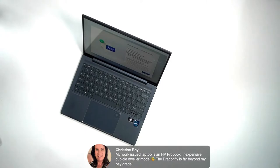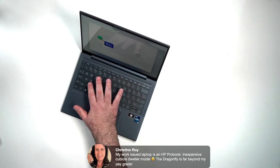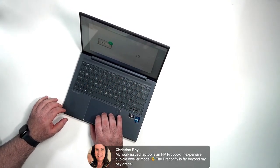Work issued me a laptop, an HP ProBook, an inexpensive cubicle dweller model. The Dragonfly is far beyond my pay grade. It's far beyond mine as well. But I mean, this is gorgeous. I can see an executive with this. There's no question. Let's skip that for now.